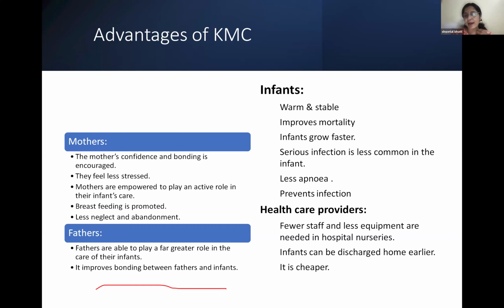Serious infections are less, as we discussed, right? There is an entero-mammary gut axis, and it helps in decreasing the infection. Less apnea, less use of antibiotics. Why can apnea be prevented? The mother's respiration is like an apnea meter for the baby. It gives the trust of stimulation, and babies have less apnea in the kangaroo mother care position. It helps in prevention of infection.